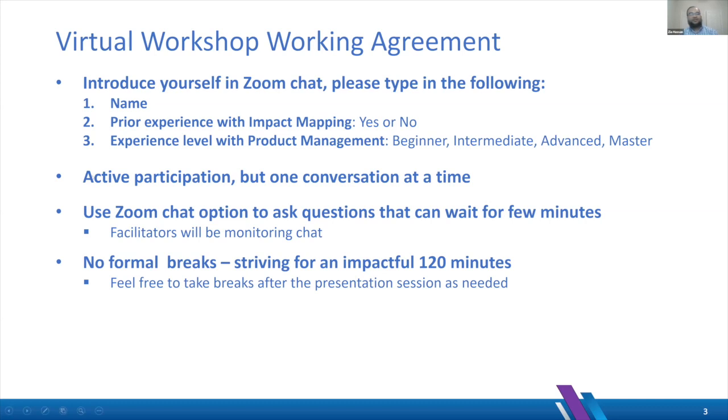Active participation: when we are talking all at once, it can be hard because there are so many people and we're not in the same room, so we're not seeing who else might be trying to speak. So the best way might be to go through Pat or Martin if you have a question, and they can let you speak, and that way we'll have a smoother flow.